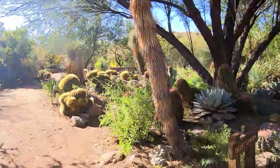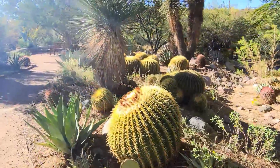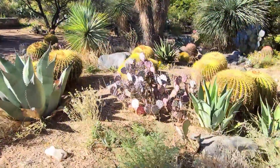And this has grown up so much since I've been coming out here for years. At least a decade I've been coming out here. Everything's much bigger. I should do some comparison shots, I guess, from the first time I was here to now.